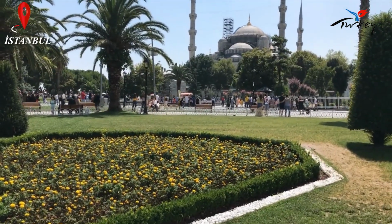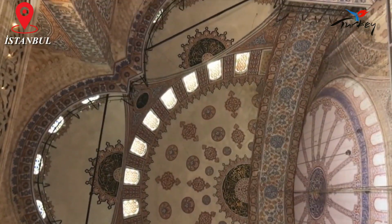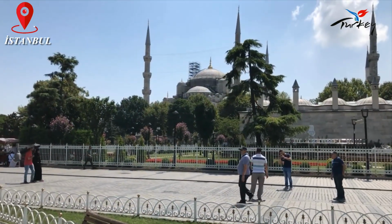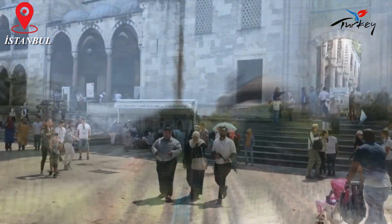The Sultanahmet Mosque, one of the most successful works of Turkish Islamic architecture, was built in the 17th century by Sedefkar Mehmet Aga, a student of Mimar Sinan, upon the request of Sultan Ahmet I. The mosque, together with its large social complex, is one of the most magnificent structures in the city.